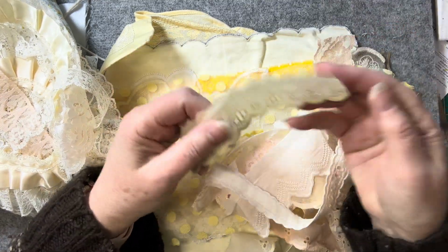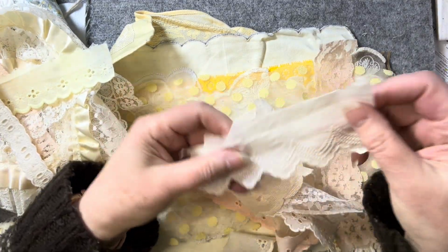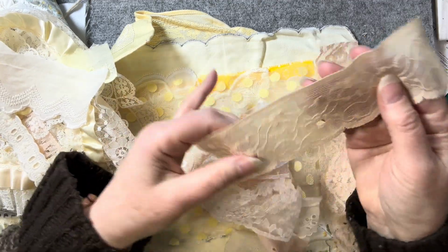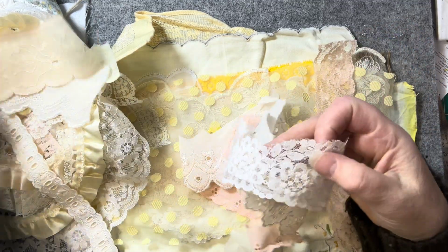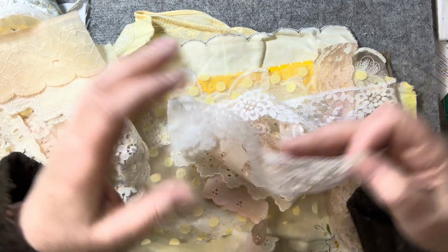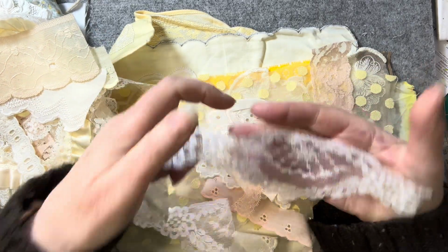Oh, so sweet. Wow, you've got so many things. You've found a lot of things that are in the right colour. This one especially. That very pale apricot. Oh, it's just perfect. Oh, I'm going to have so much fun putting these in. Look at that sweet lace. Look at that. Oh, isn't it gorgeous?